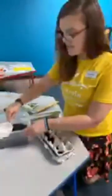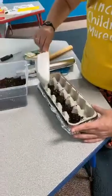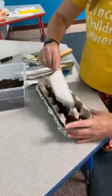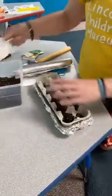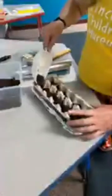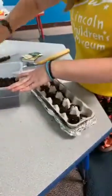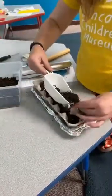Now, with the seeds that you get, usually on the back, it says when a good time to plant them is. And I chose some seeds that said that June was the right time to plant in Nebraska. I also chose seeds that said to plant less than 1/4 of an inch deep because I know that these little containers are not very deep.